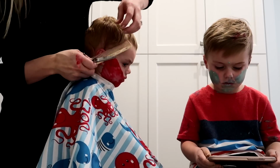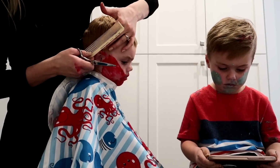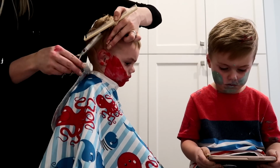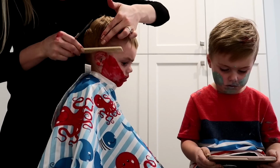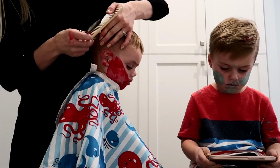I start by the ear and I figure how much I want to take off, which is probably a little less than half an inch. And I take this off around his whole head. So I grab all the hair around his ear and I just follow that and take it all the way around his head.